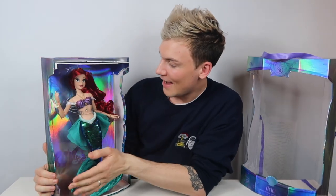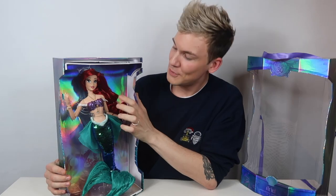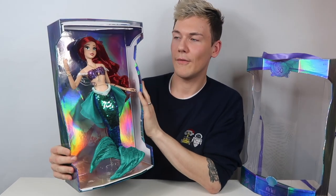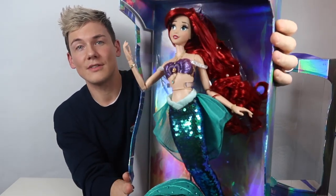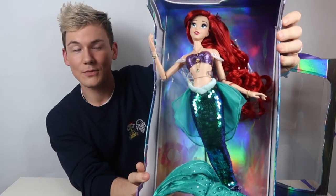Let's talk about Ariel for a second. So Ariel here has gorgeous red hair, as you would expect. She has beading in her hair, like little pearls, which are very, very sweet. Her bra is slightly different to her previous bra, which I think is good because this is so much better. Everything about this Ariel doll is better than the original one, in my opinion. We've got some really nice sequins on her tail. She literally looks like she's reaching up to get out of the sea and into Eric's world.